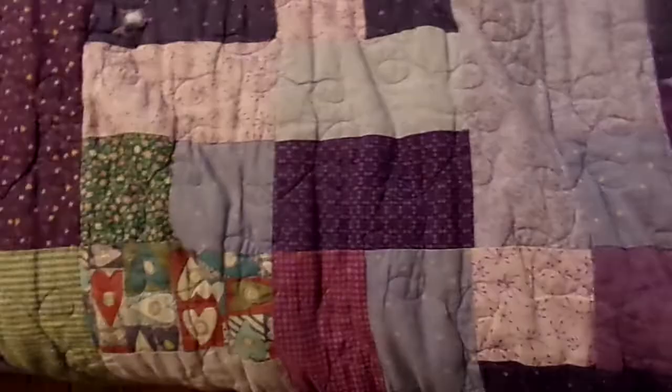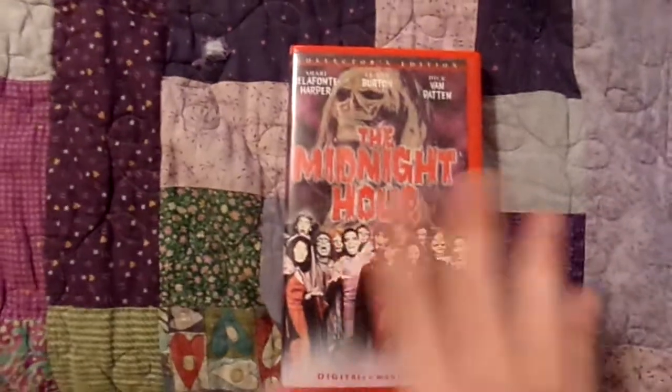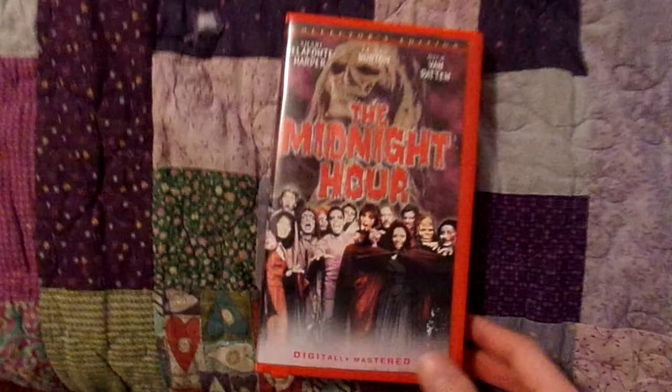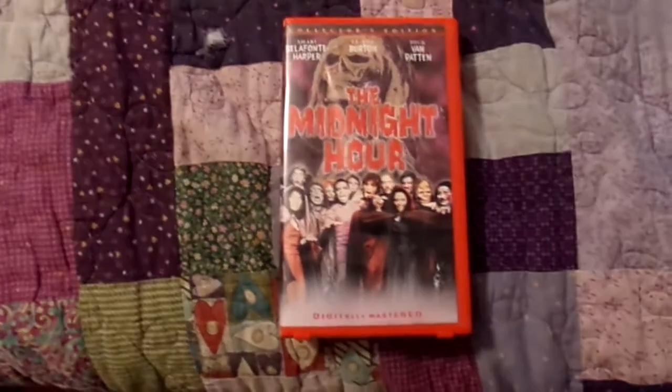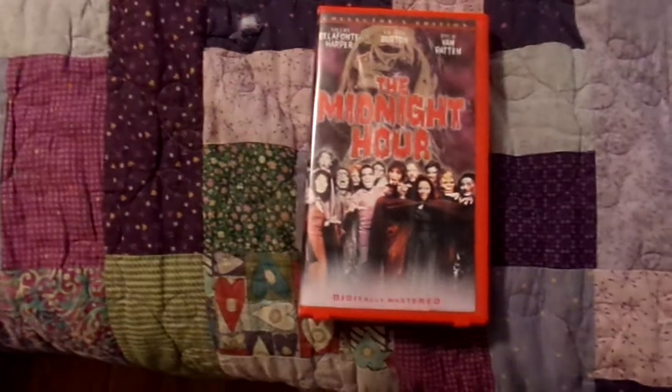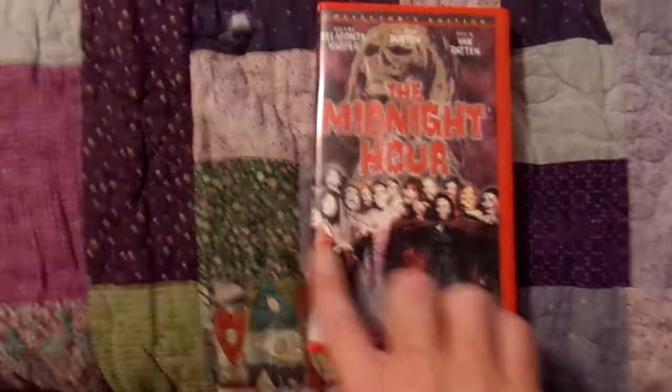And the last thing I want to show is one of my favorite horror movies of all time. It's one of my favorite movies to watch on Halloween, and that is The Midnight Hour. This is the red clamshell from Anchor Bay. Now, as you guys may know, I do own this release of The Midnight Hour. I do have a copy. The only problem is that somebody wrote on it in black permanent marker.